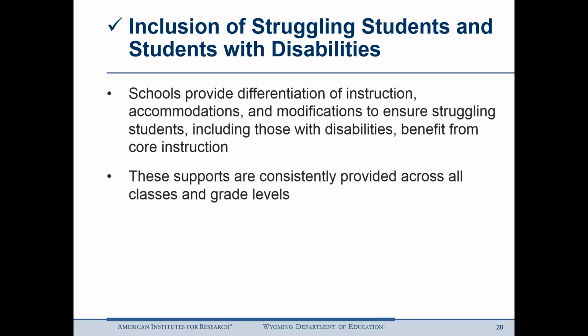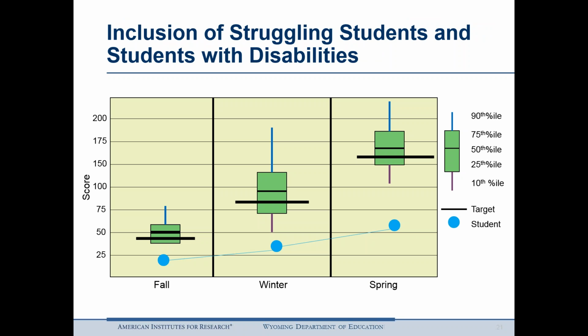As you learned in Module 1, students with disabilities and struggling students are also included in the entire framework for MTSS. Struggling students, including students with disabilities, must be provided appropriate supports to ensure that they have access to the Tier 1 content and instruction. Screening data may indicate that some students are performing well below grade level expectations. Educators must ensure that regardless of ability level, all students can access core instruction. Screening data assists educators in determining the effect of Tier 1 instruction for those individuals.